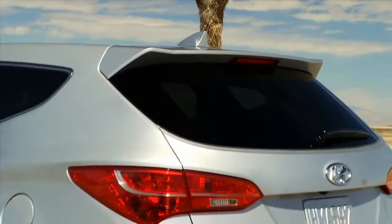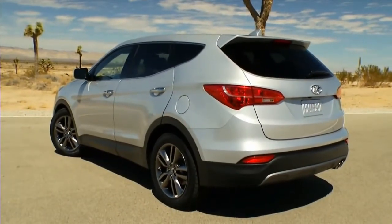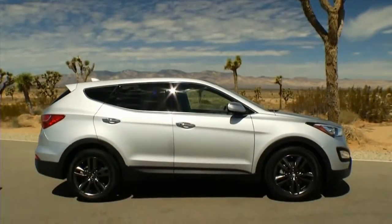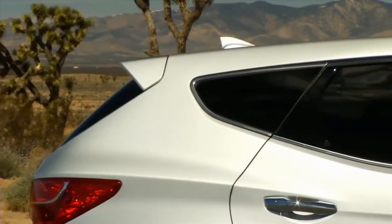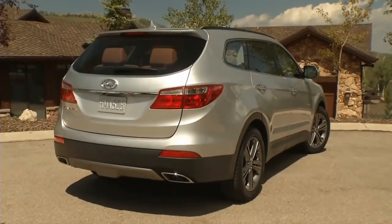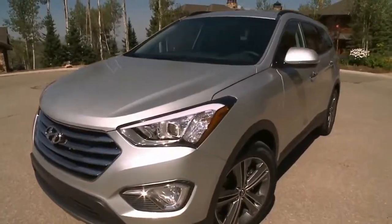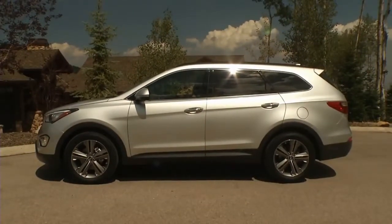The two Santa Fes target different audiences. The Santa Fe Sport is aimed at young marrieds and empty nesters and competes with compact crossovers like the Ford Escape and with midsizers like the Chevy Equinox. There's a sporty taper to its rear side windows. The longer Santa Fe is a rival for crossovers with 3 rows of seats like the Ford Explorer and Toyota Highlander. An extended roofline and larger rear windows signal its additional passenger and cargo room.